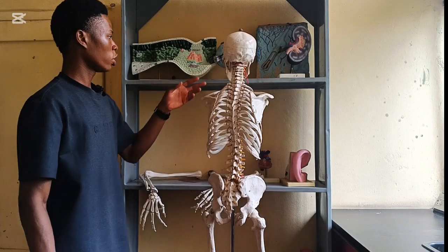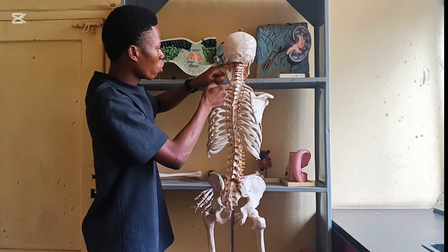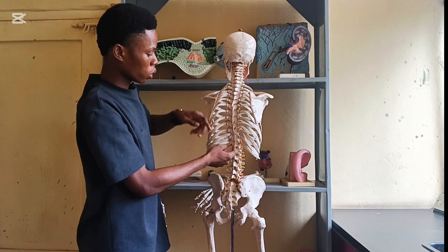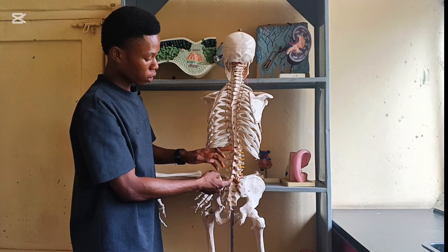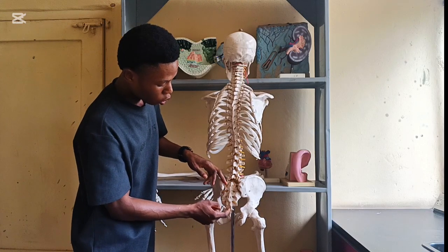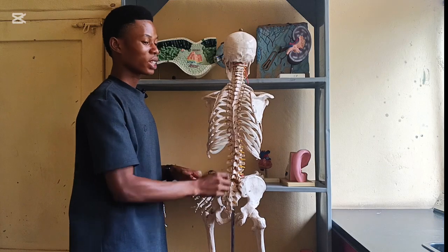Just like we said, the vertebral column has 33 bones. If you count, you actually discover that you have 33 bones because the cervical vertebra is made up of 7 bones. The thoracic vertebra is made up of 12 bones. So 7 plus 12, you have 19 bones. Then the lumbar vertebra, which is the lower back, you have 5 bones. 19 plus 5 will give you 24, right? Now, the sacral vertebra, you have 5 bones. So 24 plus 5, you have 29, right? Then in your coccyx, you have 4 bones. So 29 plus 4, you get your 33 bones. So the spine is made up of 33 bones.